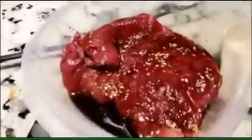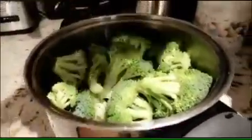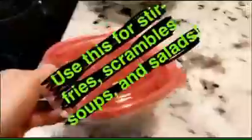Let's finish the marinade for my London broil. That's going to marinate till tomorrow. Yes. Let's check on the broth. How are they doing? It's not even steaming yet. I think I've got to go. Yeah, I'm going to take up the heat.